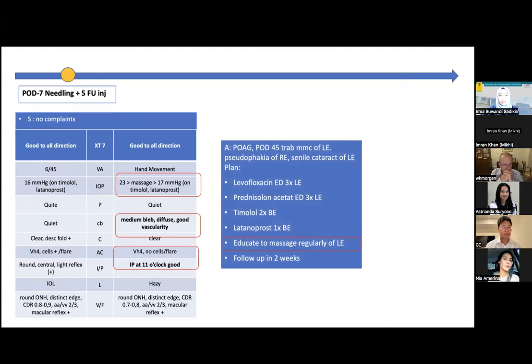After the needling, the IOP was 23 millimeters of mercury and lowered to 7 after massage. The bleb morphology had medium height, diffuse characteristics, and good vascularity. The anterior chamber was deep and the iridectomy was good. And we kept the medications going and instructed the patient to get regular massage for the left eye.